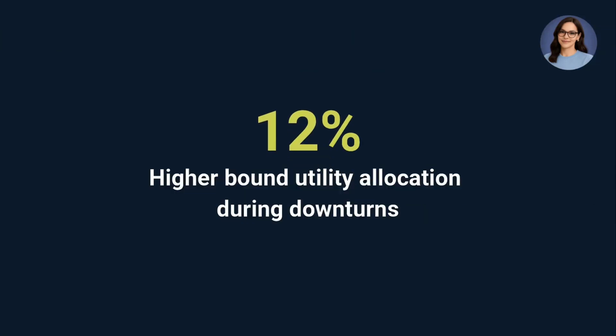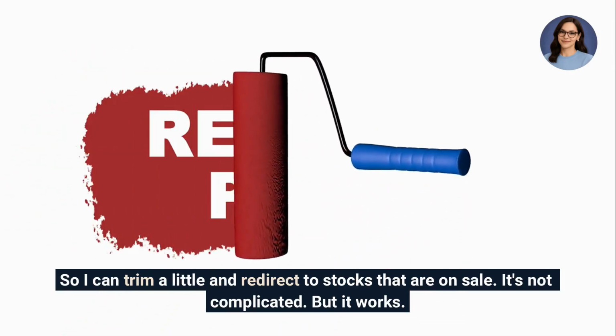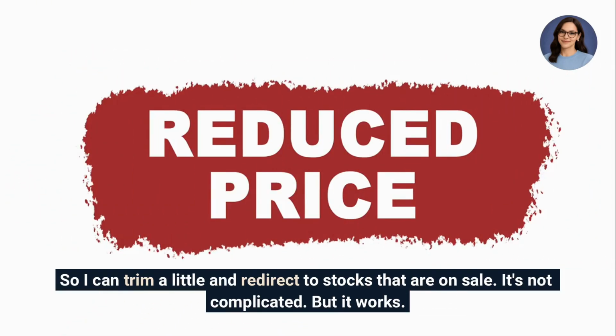The opposite happens during downturns. When everything's crashing and utilities are holding up better, they might creep up to 12% of my portfolio. So I can trim a little and redirect to stocks that are on sale. It's not complicated, but it works.